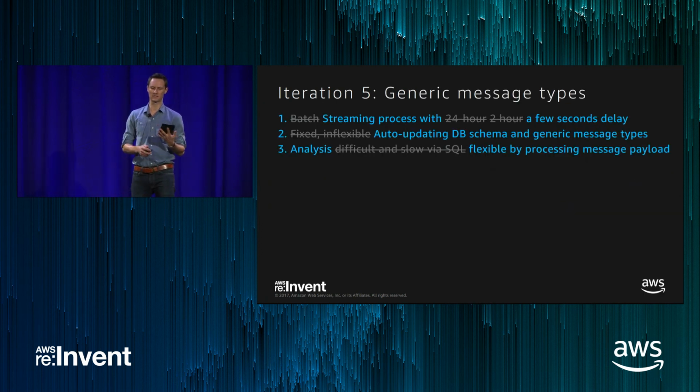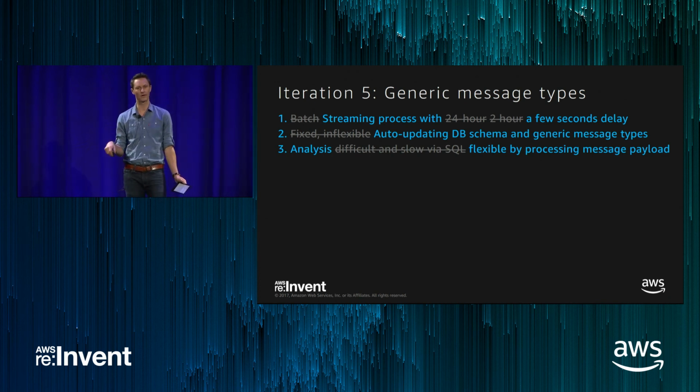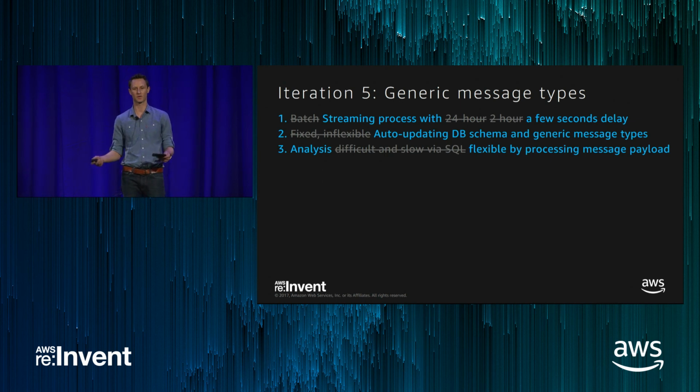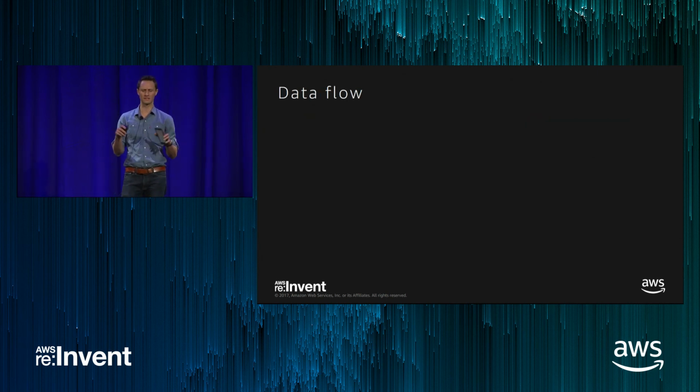OK, so to summarize this final iteration, we now have a streaming process with just a few seconds delay from the app into the data stores in the backend. We have an auto-updating database schema, and we have generic message types so that we can support any types of data that we want very easily. And for analysis, we can still do SQL, but it's now a little more flexible because we can process these message payloads as we want to consume them. If you want to write custom code in your own Lambda, you can. So that's an option.